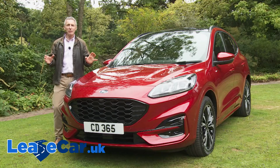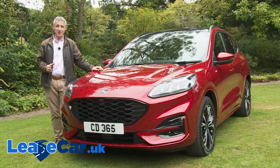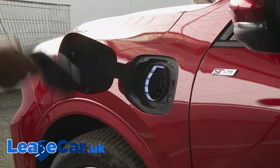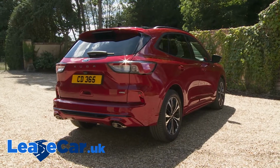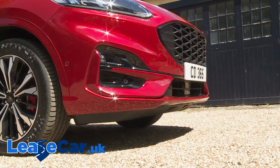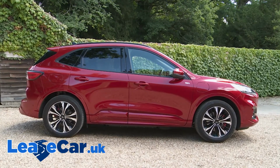There are no really obvious visual giveaways that this plug-in variant is the PHEV model in the range, unless you're sharp-eyed enough to spot the extra flap for the charging point. If you're not familiar with this third-generation design, you'll find it to be significantly bigger than its predecessor, 44mm wider and 89mm longer, with the wheelbase increased by 20mm.